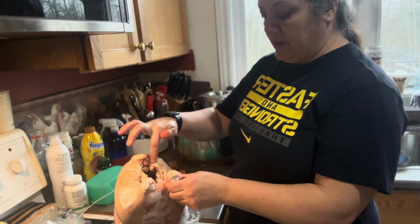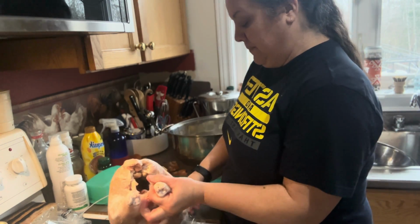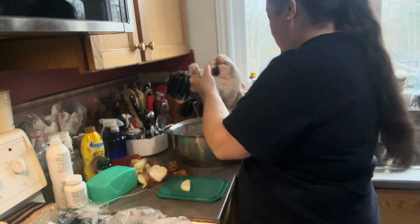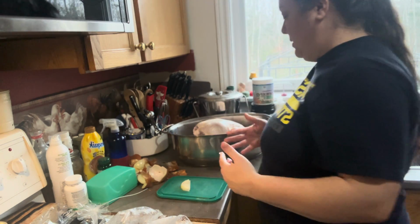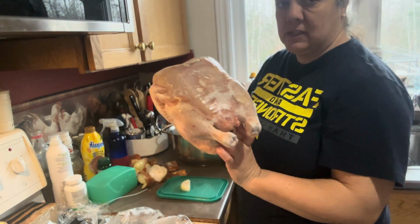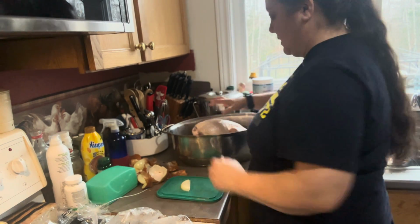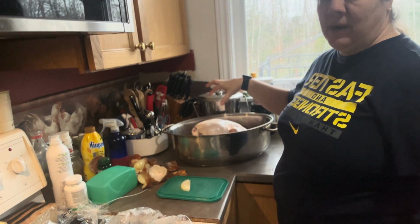I don't have to take anything out of the middle because the only thing I put in my chickens when I process them is the neck. So that's it. Put them on there. This is my breast side. It's kind of flat. I like to put them in upside down because the dark meat's on the top, but that way I don't have to baste it.